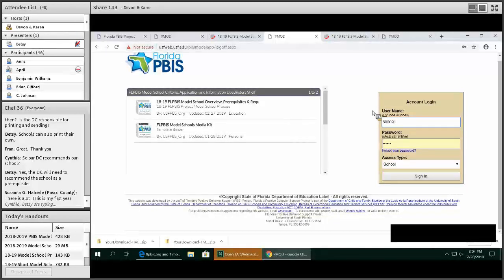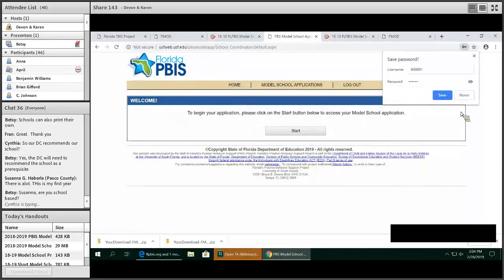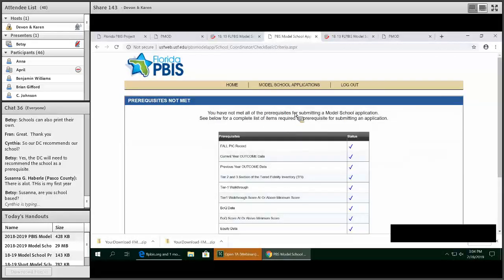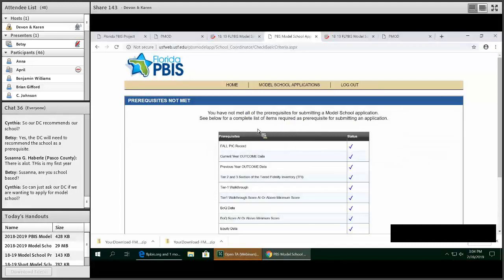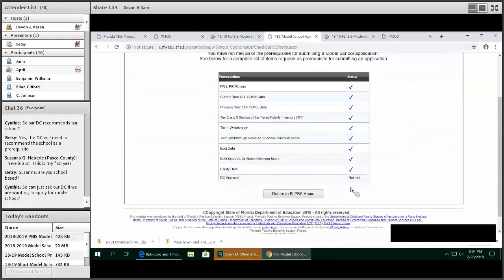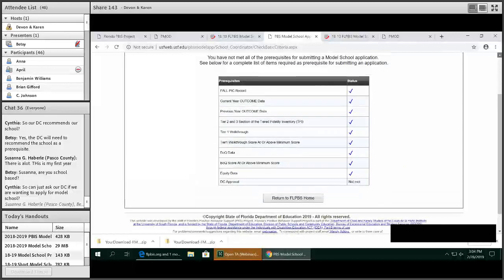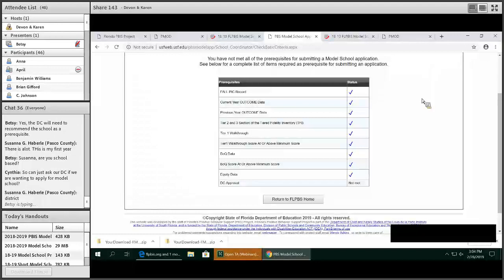So if I try to log in as them, then they'll get this notification that says they can start. And then it'll say, sorry, you have not met all the prerequisites. And it'll show that they're missing that DC approval before they can log in and apply.